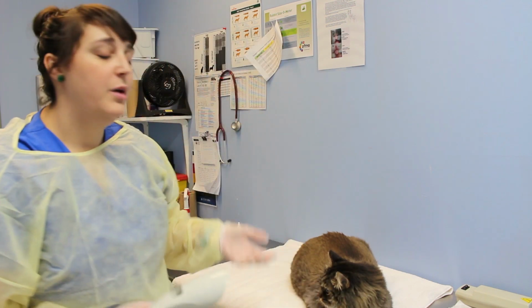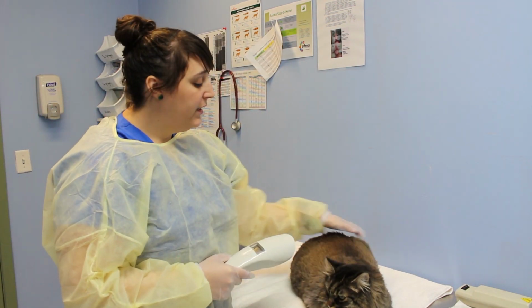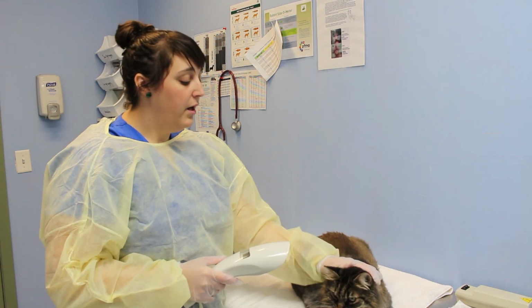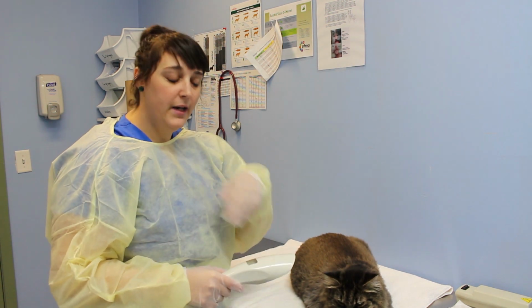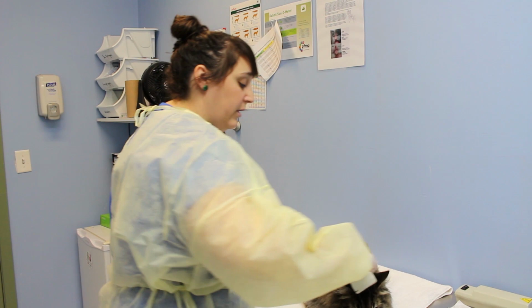And even though a microchip generally is implanted under the skin between the shoulder blades, we like to do a full body scan just to make sure, because the odd time microchips can actually migrate. So sometimes they're found in odd places in the body. So we're just gonna start scanning him here.